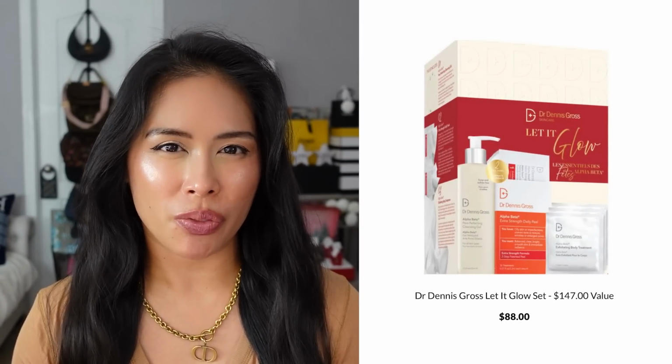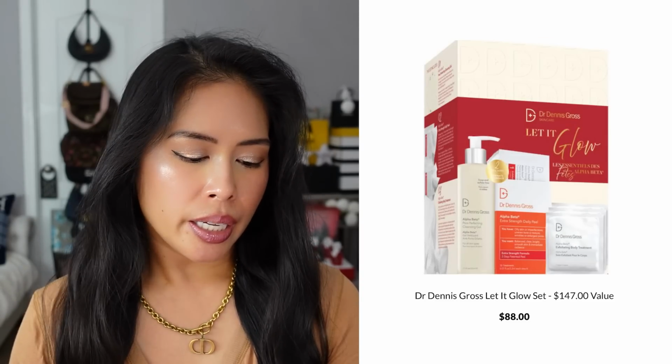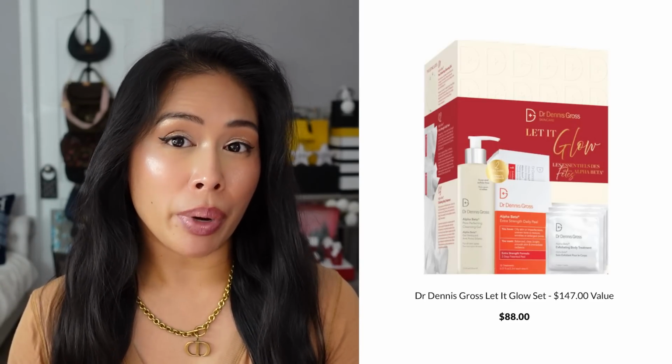If you really want a glass skin, radiant, bright look on your face, the Dr. Dennis Gross Let It Glow set is probably the best for achieving that glassy, radiant looking skin. It retails for $147, but this set is $88 and it contains the Alpha Beta Extra Strength Daily Peel, the Pore Perfecting Gel Cleanser, and the Alpha Beta Exfoliating Body Treatment. So it's for your entire body, not just your face. I've used the Daily Peel before and you feel an instant brightening on your skin if you do it before and after. So this contains 3 of those and it's just really easy.